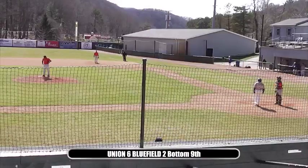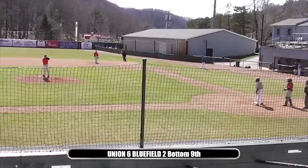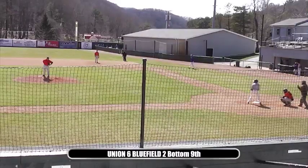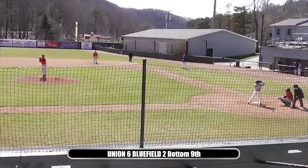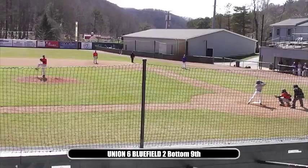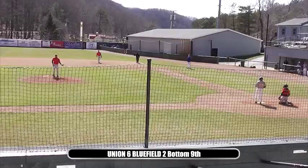So Kunkel is still on the mound as we go to the bottom of the 9th inning. Rams need 4 runs, down 6-2, 5 to win, 4 to tie. Union 3 outs away from clinching this weekend series and another conference series win against Bluefield. First pitch, and the righty gives it to the righty. A big swing and a miss.